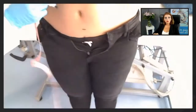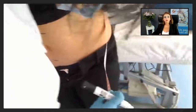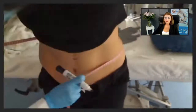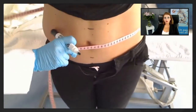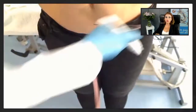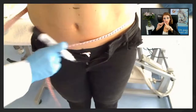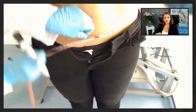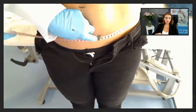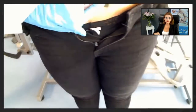Okay, so now the third stage would be doing the measurements again to see what was the difference. So we have the pictures, we have the measurements taken by the in-body bioimpedance machine, and now we are going to do the recording of the perimeters of the abdominal area. Just like before, we follow the tracks we have marked on the back of the lady. It's important we always follow the same measurements on the same lines, so that we have the correct measurements after the treatment. This is the navel one, and the third one is the low abdomen.